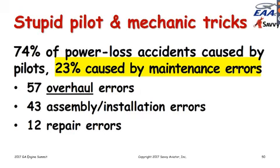And of the maintenance-related power loss accidents, I found it quite interesting that the biggest group had to do with overhauls. 57 overhaul errors, 43 errors of assembly or installation, and 12 errors in repairs.